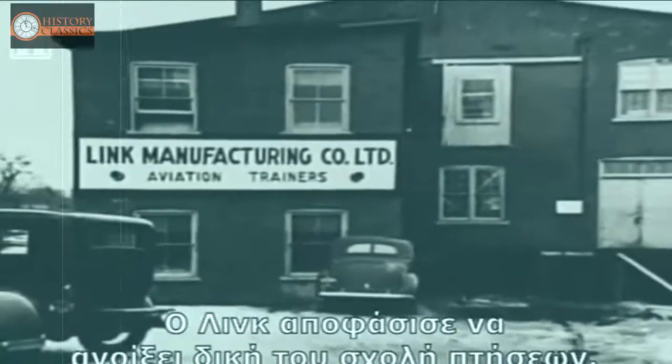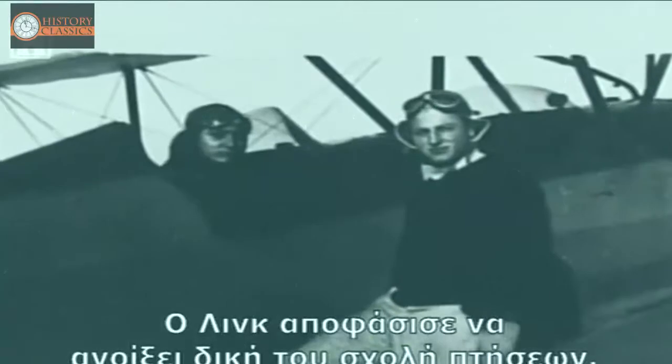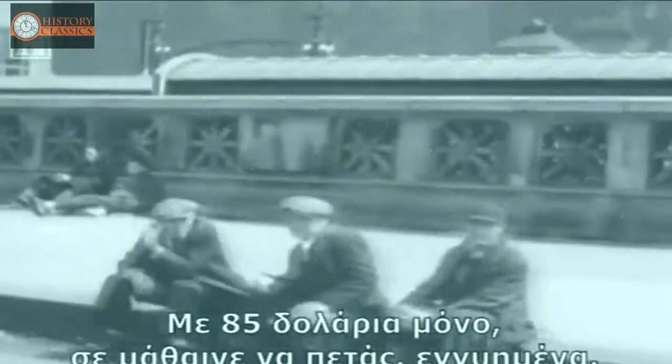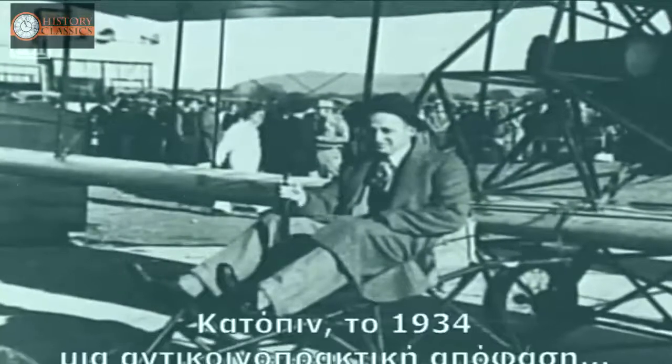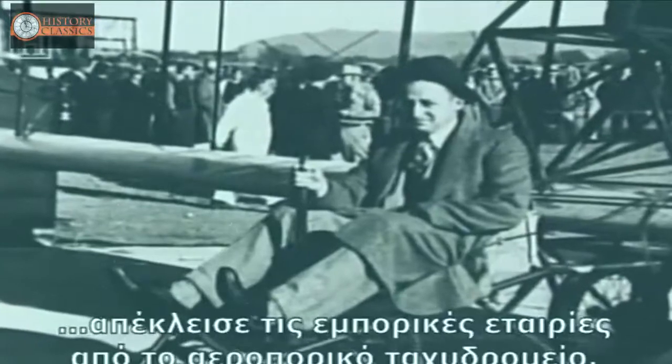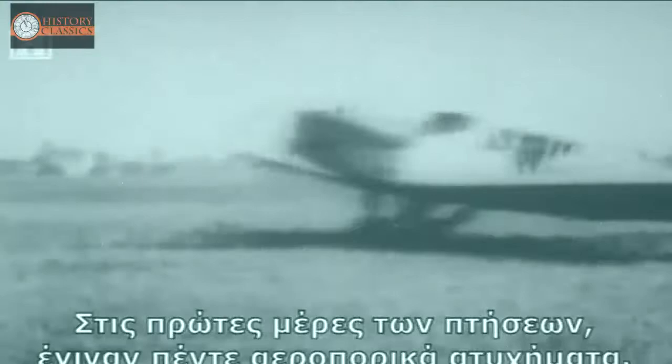Determined, Link set up his own flight school. For a flat fee of $85, he'd teach you how to fly, guaranteed. Unfortunately, the Great Depression was in full swing, and even $85 was a lot of money. Then, in 1934, an antitrust decision forced commercial aeroplane makers out of the airmail business, and the job of flying the mail was handed over to the Army Air Corps. In their first few days of operation, 5 planes crashed.